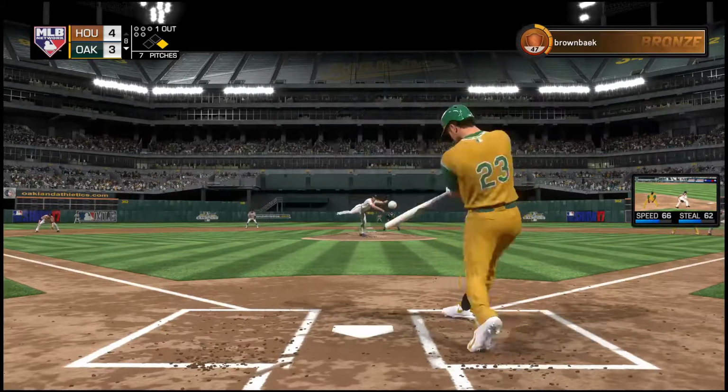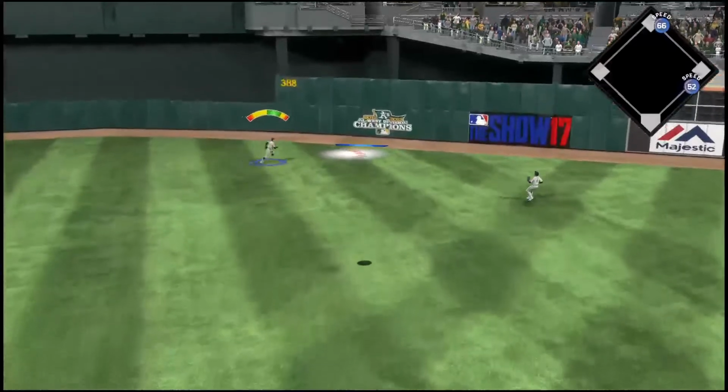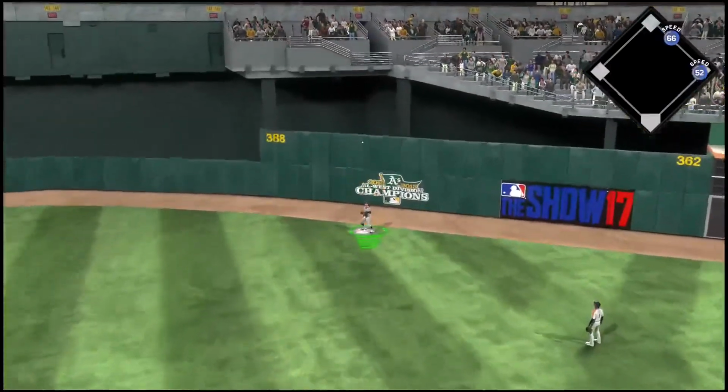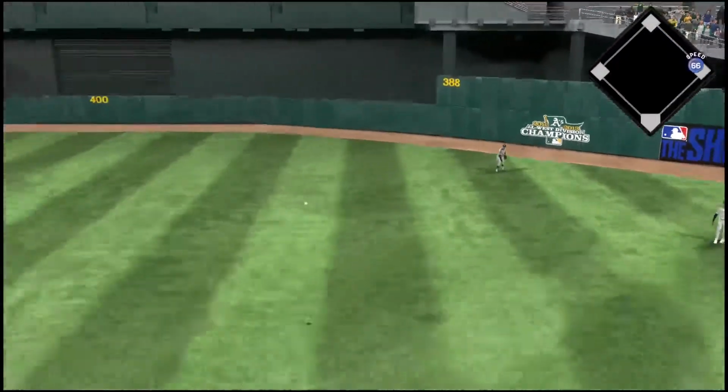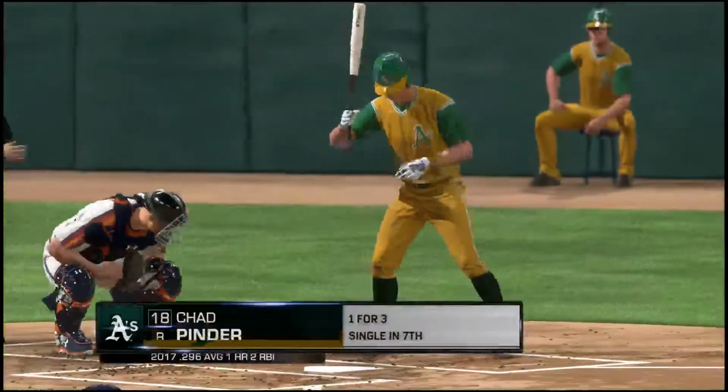Ready with the first pitch. Here it comes. Pulled toward right center field. On the move is Springer. And he makes the catch for the second out. And he will scurry back to first as he'll think twice about trying to move up.